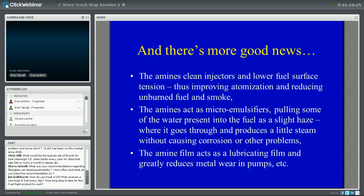Now, the amines act as microemulsifiers. What do I mean by that? We talked about suspending water in fuel. And I told you it's usually bad news, but not always. Well, if the amines are the emulsifiers that pull the water into the fuel, it comes into it as tiny, tiny droplets, so fine that it only looks like a slight haze and never settles out. Instead, it just goes through and burns up in the engine or the heater and makes a little steam. And the best part is that because this water droplet is treated with the filming amines, it doesn't cause rusting and corrosion in the system.